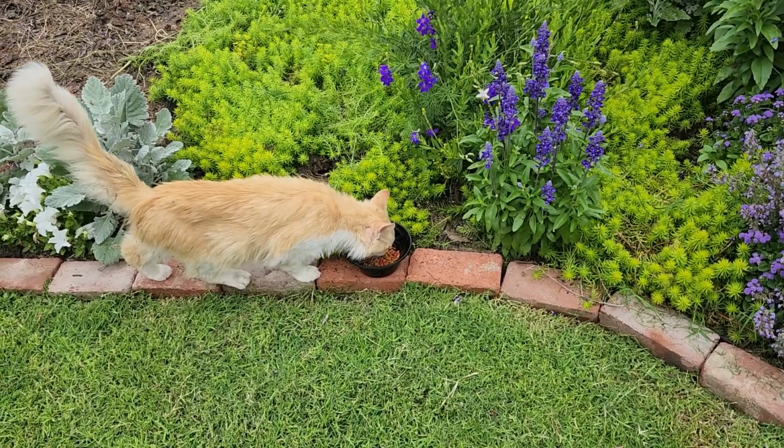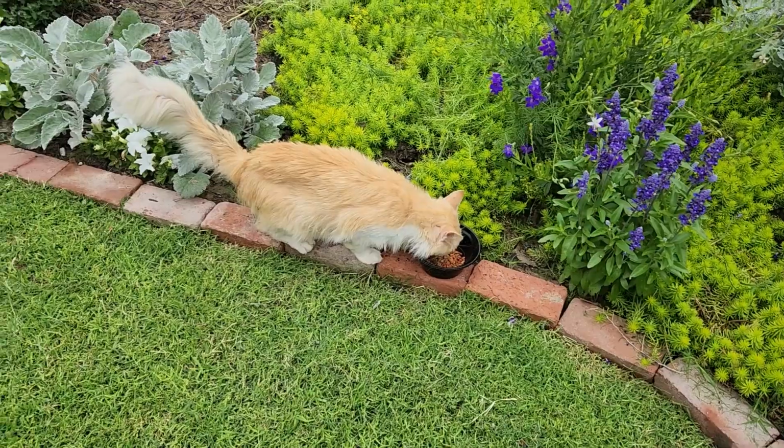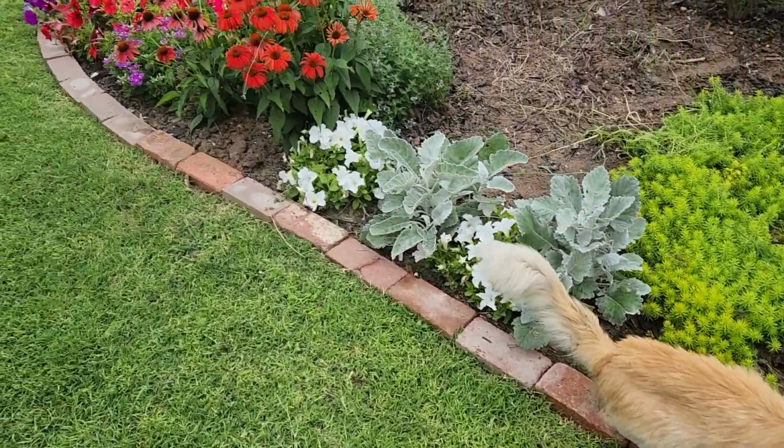Okay, so we're making Sunshine happy, and this is actually her third feeding this morning, so it's not like she's going hungry or anything.